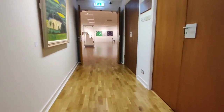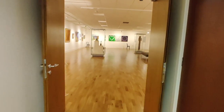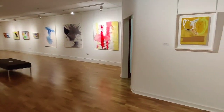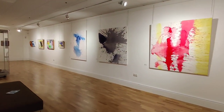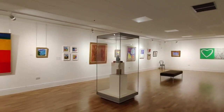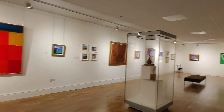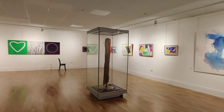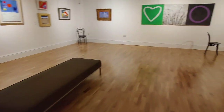If anybody's in the region at Hawick, I definitely recommend a visit here. Really, really well worth it. Big art gallery. Make a great studio for portrait photography. Get my portrait lens out, get a model down there, some nice photographs.